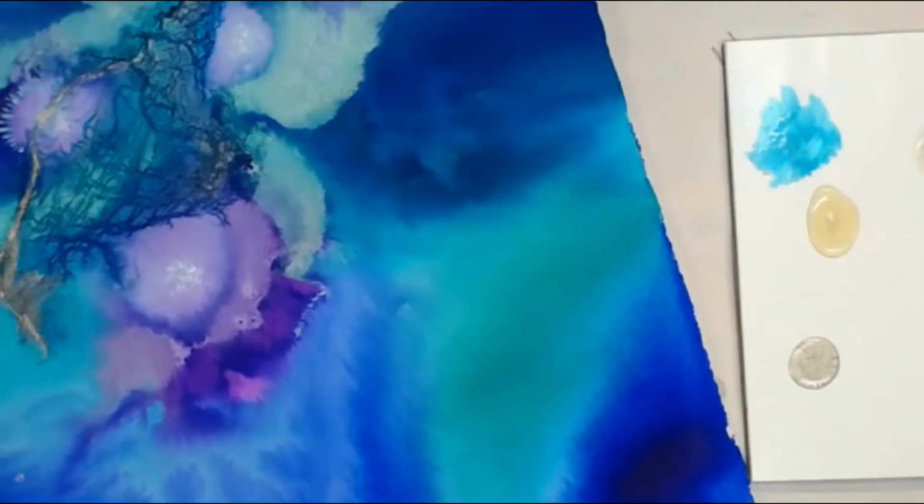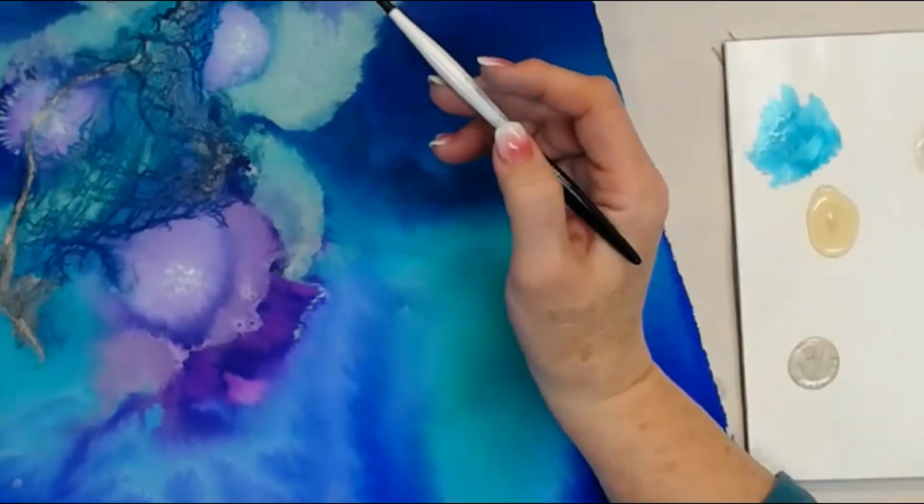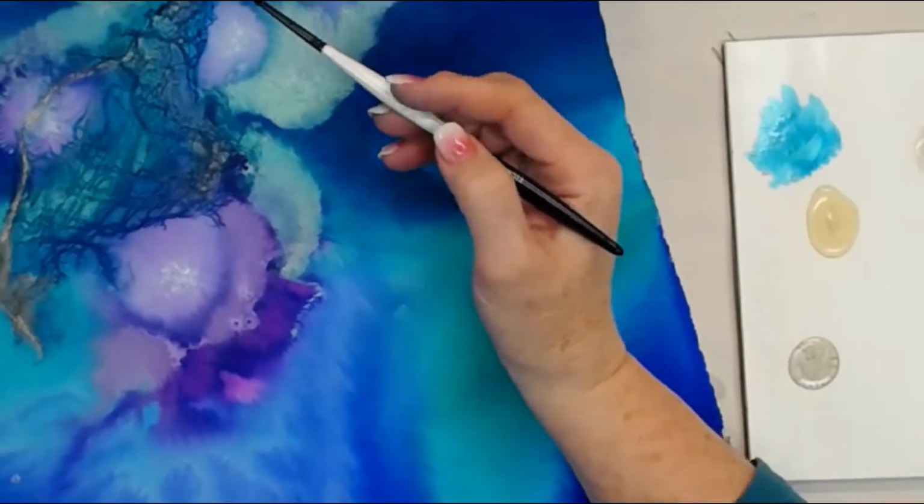I need a darker, oh, you know what? I need some dioxazine purple. Okay, I'm just going to dip. I got my big color wheel sitting over here off to the side. I'm going to dip a couple of these. I want a couple dark colors. So I'm going to grab some dioxazine purple, and I'm going to put that somewhere.